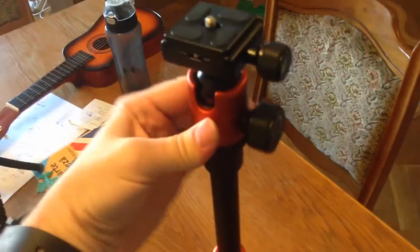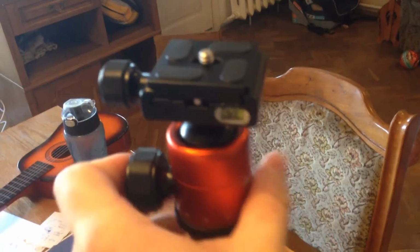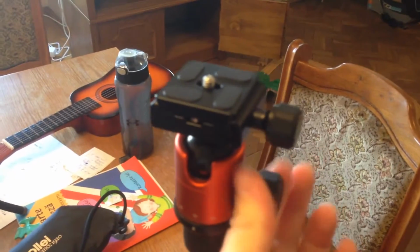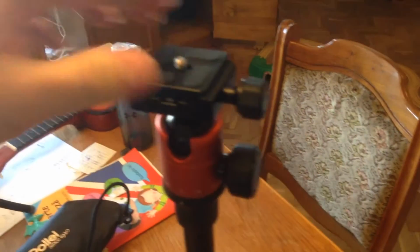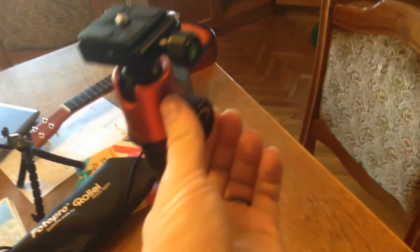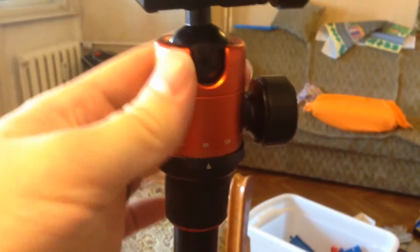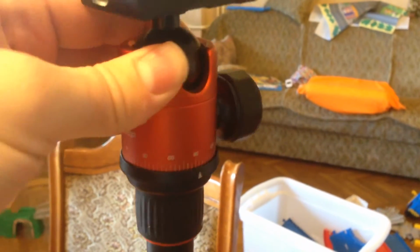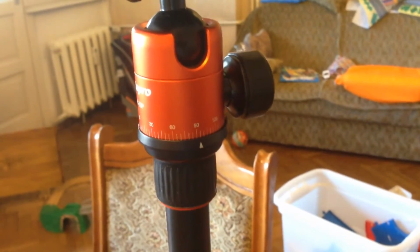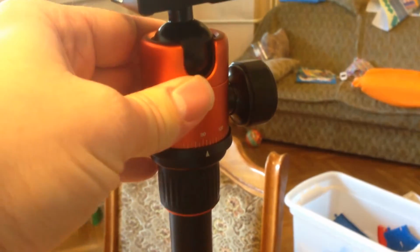It's got a bunch of bubble levels, one here, and one here, for leveling it out. You got a nice tension knob on the ball head, like so. One thing I really like about it is it's got, let's see if I can get this to focus. There you go. Marks for doing panoramic images, or time-lapse images. Panoramic time-lapse images. So you can have it take a picture and move it 1 degree, take a picture and move it 1 degree, and so on and so forth, and you get a nice smooth pan.